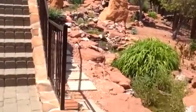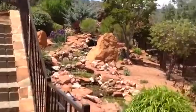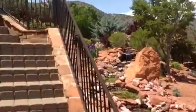How about that? Not too shabby. Loretta said I could shoot some of the inside of the house. She and Jenny are up there talking. But this is what you see when you walk in.